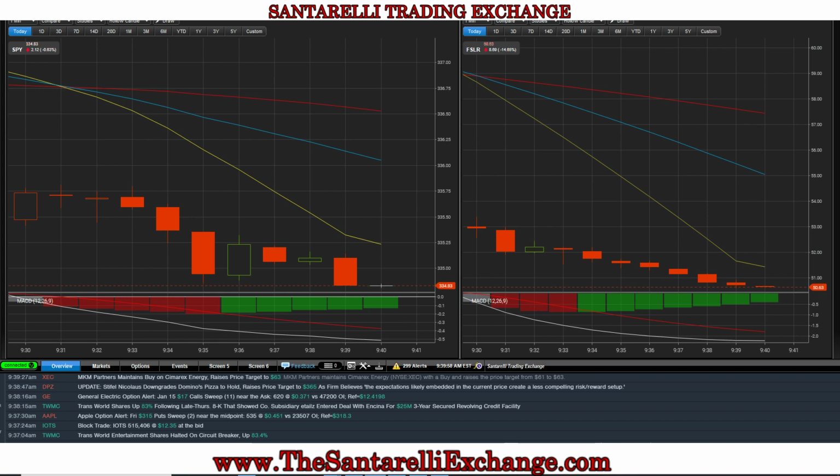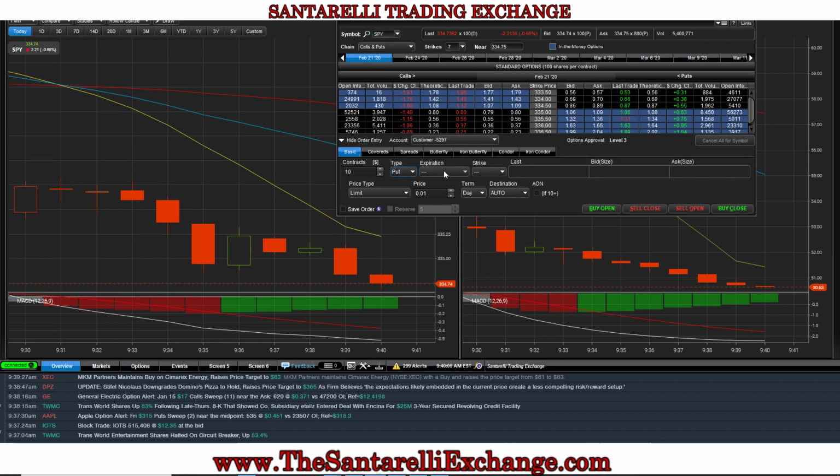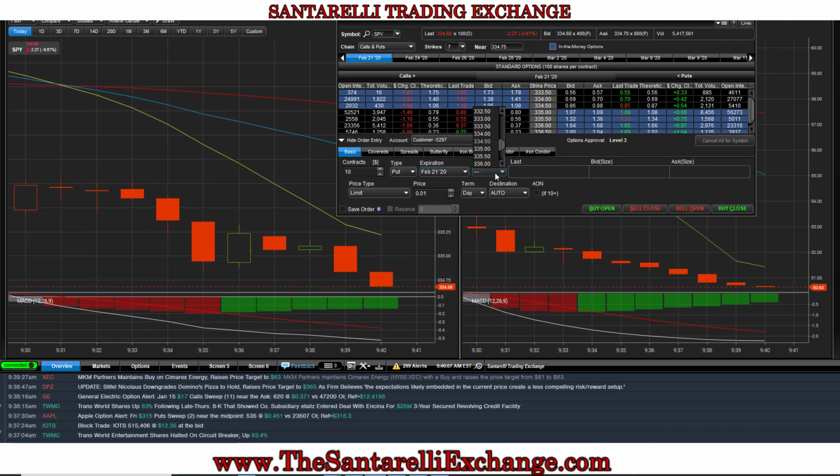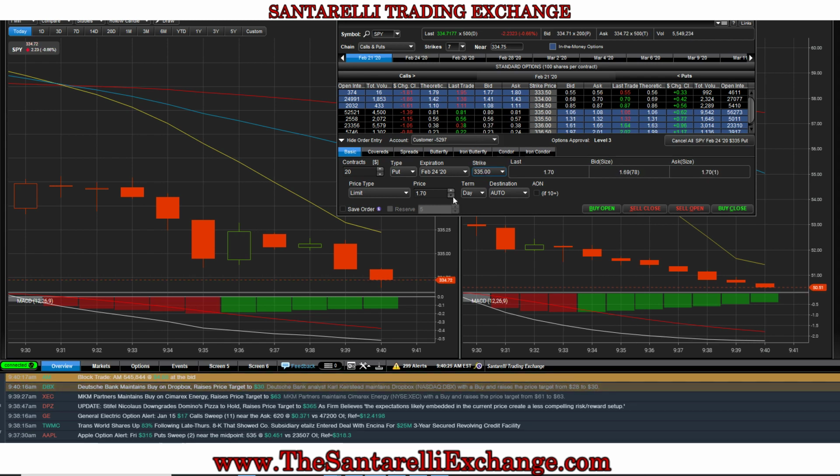So I'm already looking at SPY puts for today's expo. I'm going to pick up 20 contracts here. Looks like they want to head lower. So 20 contracts February. I'll do the February 24th. It's a little bit on the safer side. That's the one we were getting yesterday here. So all righty, buy to open.